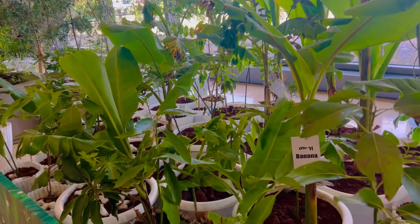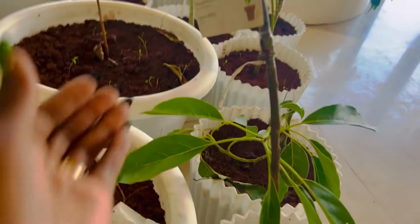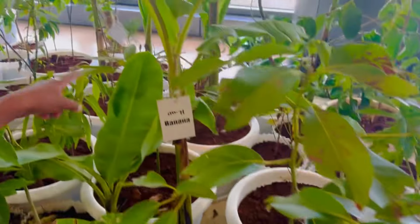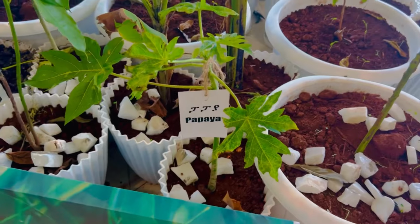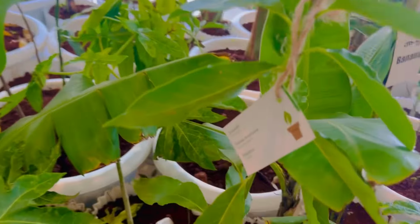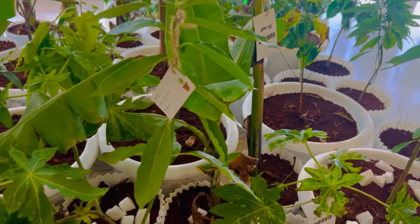Here are some fruit trees that are endemic to Ethiopia and of course other parts of the world. This right here is a mango tree. She's still small, growing. This one is the banana tree. We have papaya down here. They have distinct leaves and looks to them. This is avocado. This one actually looks a little bit similar to the mango tree.